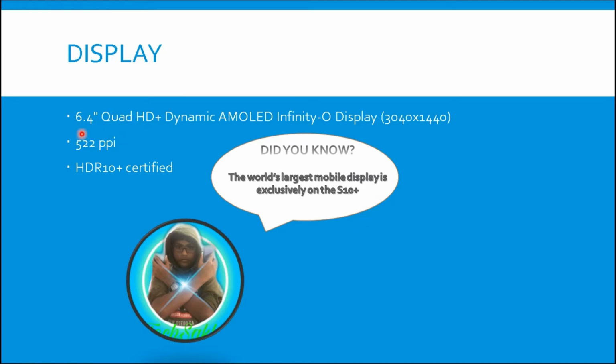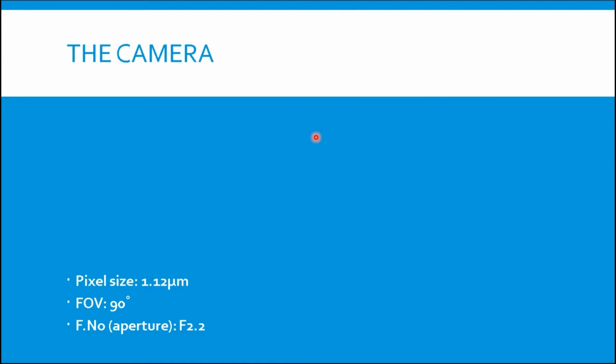This display is a 6.4 Quad HD Plus Dynamic AMOLED Infinity O display, and the resolution is 3040 by 1440. It's just good. Let's go to the PPI. The PPI is 522. The HDR is 10 Plus and it is certified. So I like it. Let's go on to the camera now.